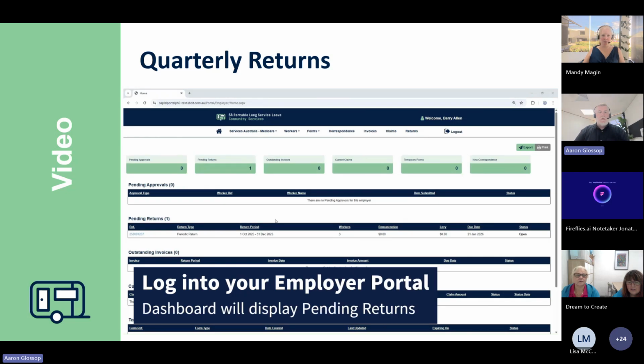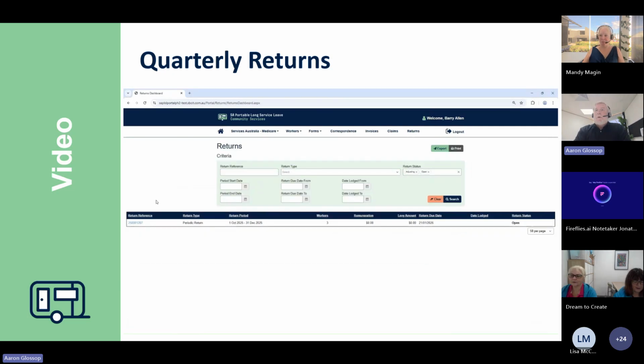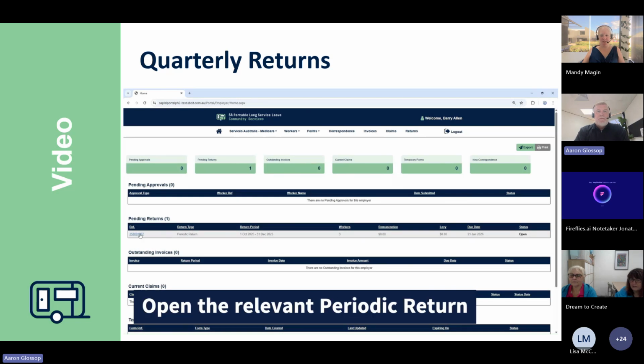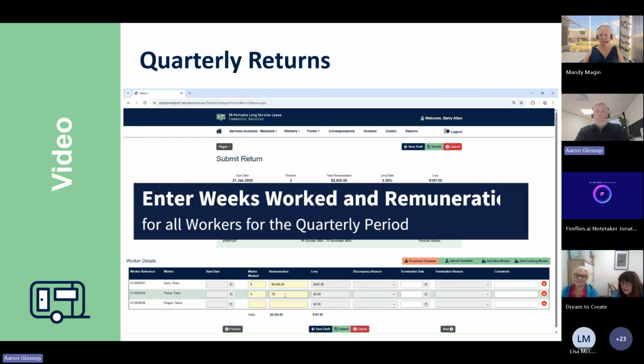Log into your employer portal. The dashboard will display any pending returns. Returns can also be accessed from the main menu. Open the relevant return. The return will pre-fill all active workers that were registered before the return document was generated. Complete the information on screen. Enter the weeks worked and the remuneration for all workers for this quarterly period.